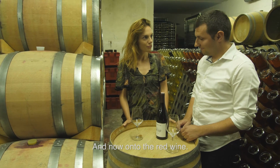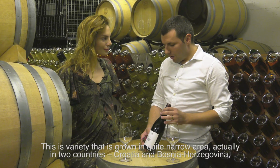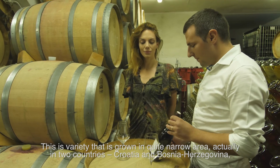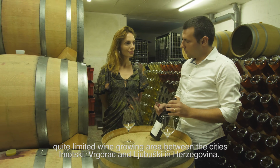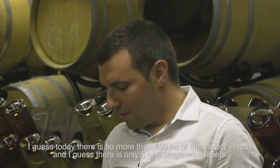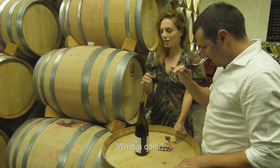And now on to the red wine. We have Trnjak Reserva, vintage 2016. This is a variety that is grown in a quite narrow area, in two countries, in Croatia and Bosnia and Herzegovina. It's a quite limited wine growing area between the cities of Imotski, Vrgorac and Ljubuški in Herzegovina. I guess today there's not more than 100 hectares of this variety in total, and there are only 5 or 6 single varietal labels available on the market.